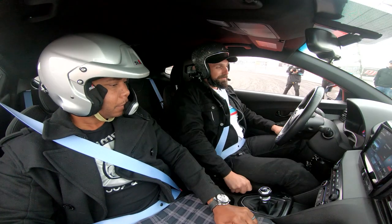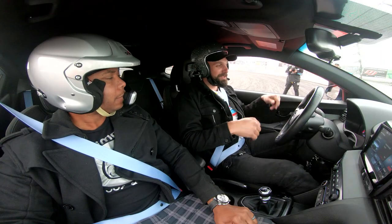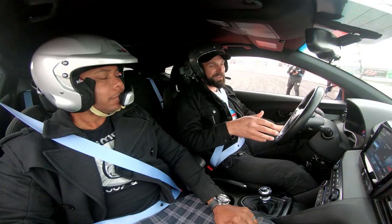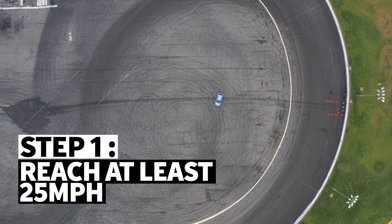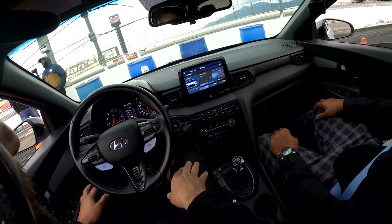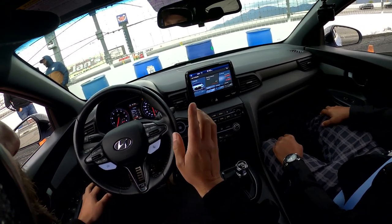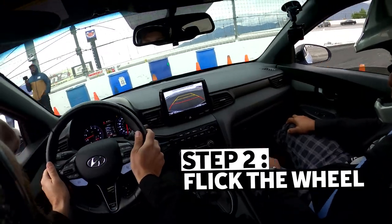So the one thing I've noticed with doing these is that it's all about speed, because it's all momentum. You can't chuck it like you're doing a regular drift, so you gotta get it up to about 25 miles an hour. You really don't have to do much with your feet other than clutch in and let off the gas. But it's all about the speed and the initial flick of the steering wheel.